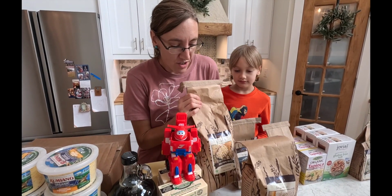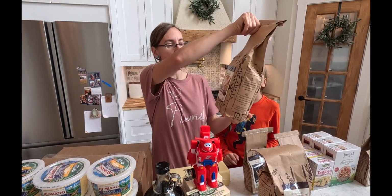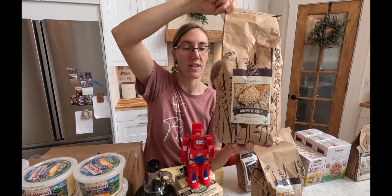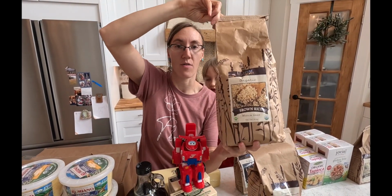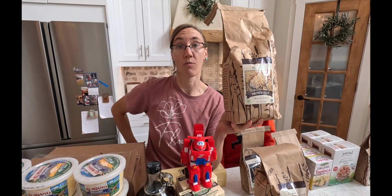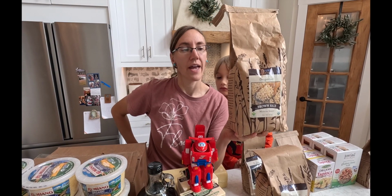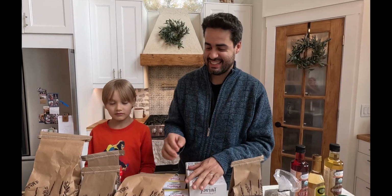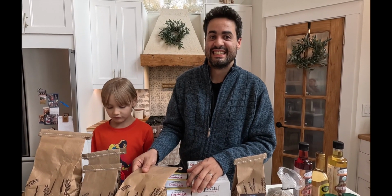Okay, we're moving on to some of our big bulk grains. We have organic brown rice, and this is a 5-pound bag. So we eat brown rice on occasion, but we just thought it'd be really nice to have as a pantry staple and a bigger bulk amount. So that's gonna be exciting. All right, we switched to Sebastian. He was excited to show you the other half of our order.